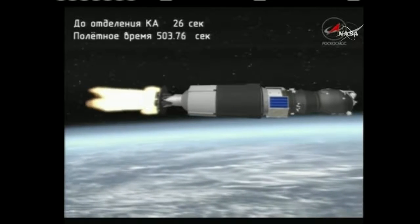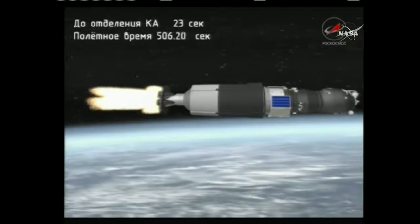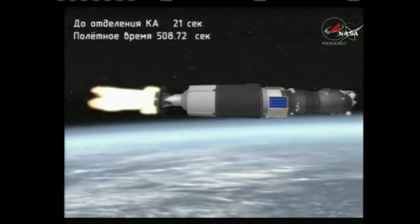Coming up on the 8.5 minute mark into the flight, just a few seconds left before third stage shutdown and spacecraft separation.